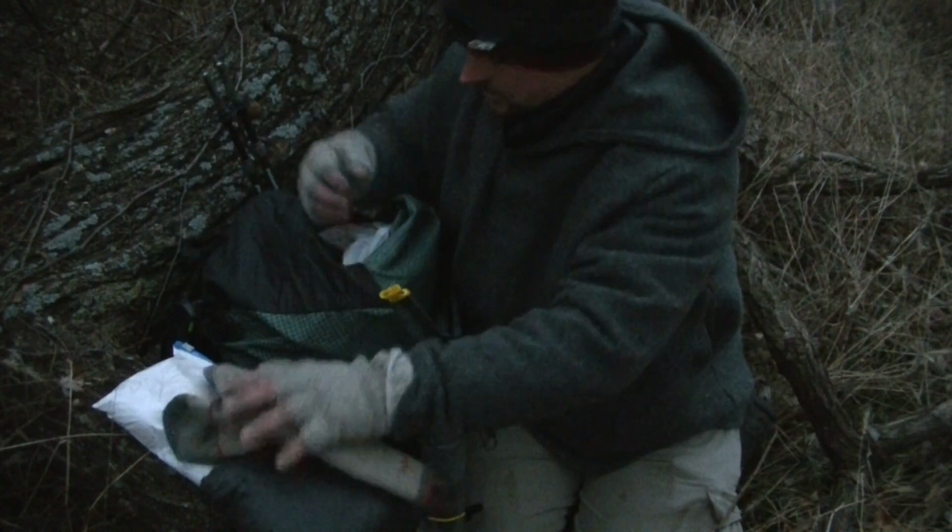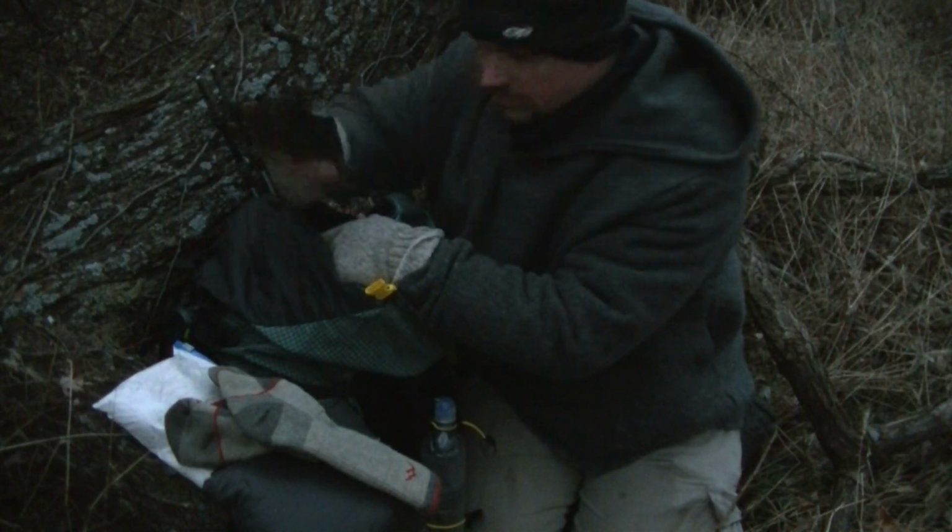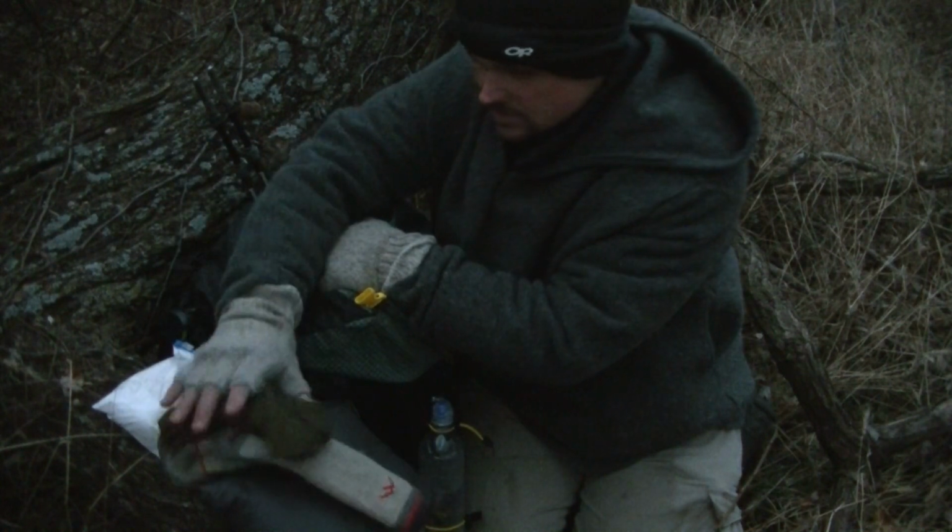Even those wool socks are warm. They are all packed down below the bivy bag. I like hiking in this a lot of times. That's just a buff.